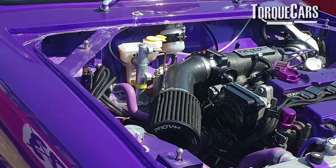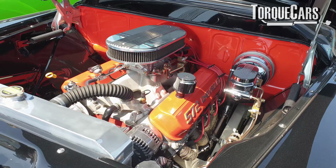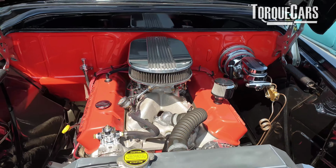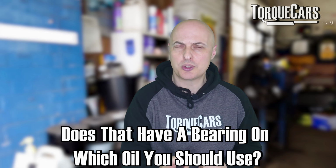So like all of us, as engines get older, they experience more wear and tear. The clearances inside the engine have become wider. Things have started to wear and degrade. And in general, the engine is not operating as it was when it first came out of the factory. So does that have a bearing on which oil you should use?